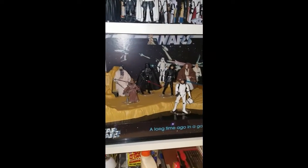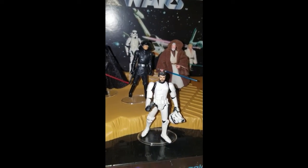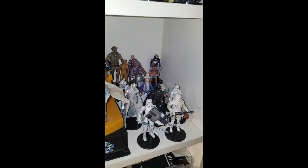And then some old school Star Wars figures. There's the George Lucas Stormtrooper. That was an official Kenner figure that was put out. And then the Ralph McQuarrie Star Wars figures.